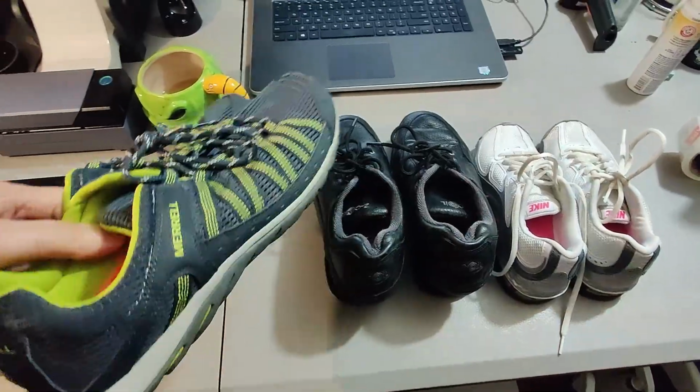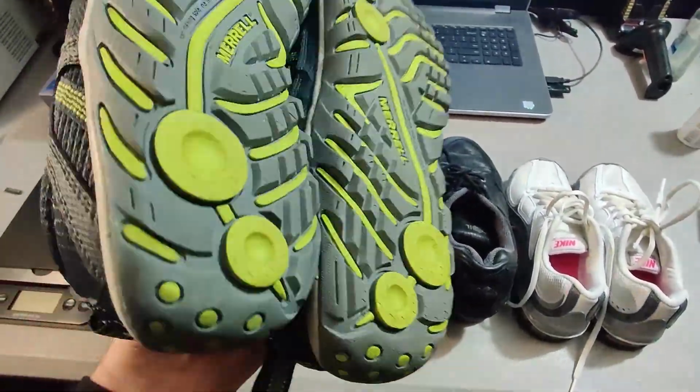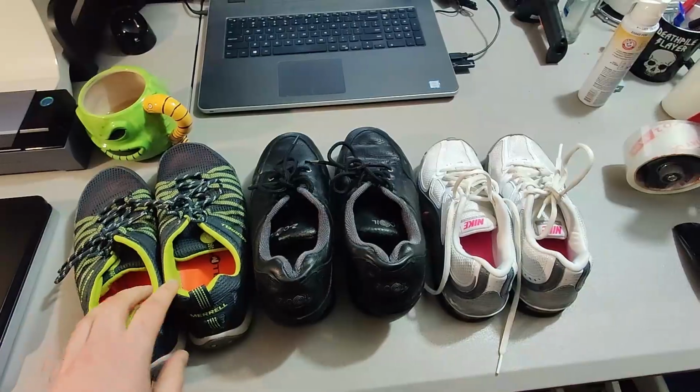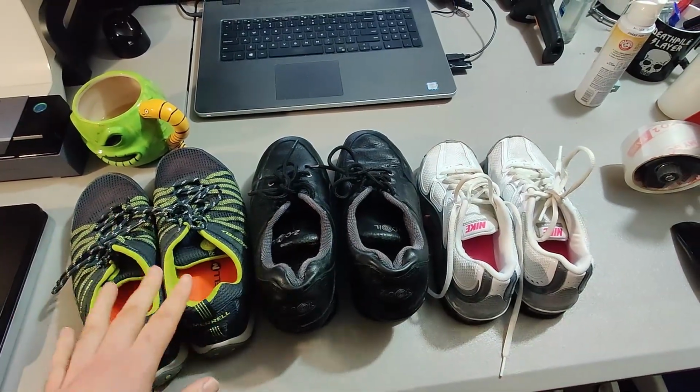Then I got these Merrell shoes I paid $5 for at a Goodwill. Sold these for $35 plus shipping in great condition. I believe those took about 4 or 5 months to sell. Shoes can sometimes take a long time to sell. Sometimes they're quick, but they're a steady source of income.